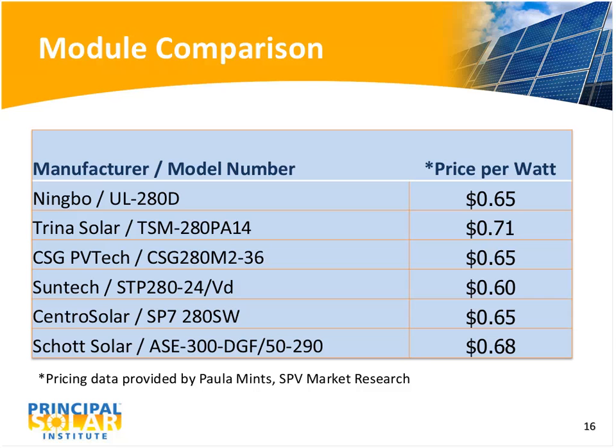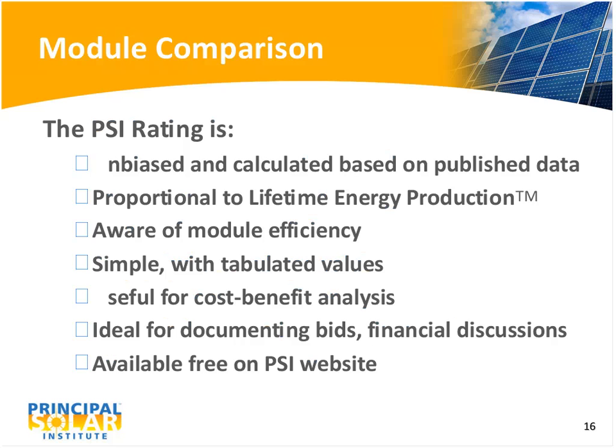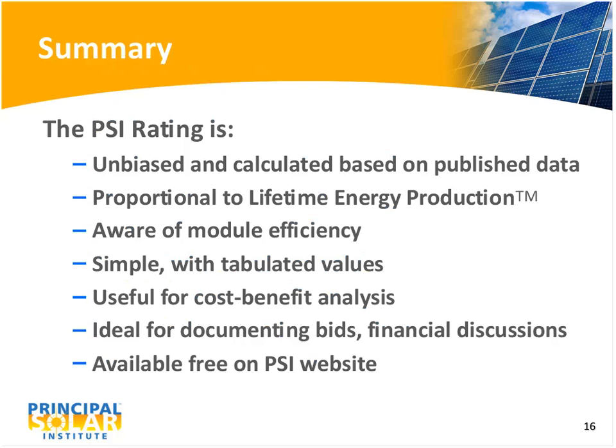But remember, it's critically important to understand the amount of energy that will be produced across the lifetime of a module. That's why we buy them. So that has to be part of the calculus. And the Principal Solar module rating allows for us to consider lifetime energy production, as it should be a critical component of the decision-making process. So, Matt, I'm going to turn this back over to you for a summary now that we've given a real-world example of how this can be applied.